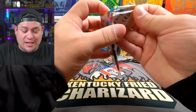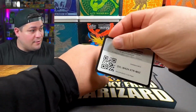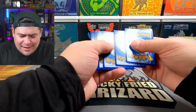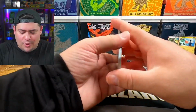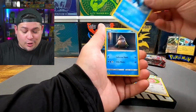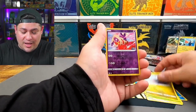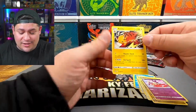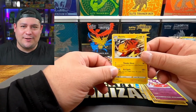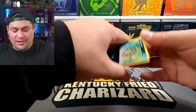Now we move on to the collection box portion, and this is where we should be getting all the hits. So hopefully it doesn't blow us out of the water on the hits here, or the opening isn't the worst. Luminion, Snover, Rhyhorn, Aipom, Roselia, Goomy, Reverse Jynx into a Raichu non-holo. Next pack. Come on. Do us good.